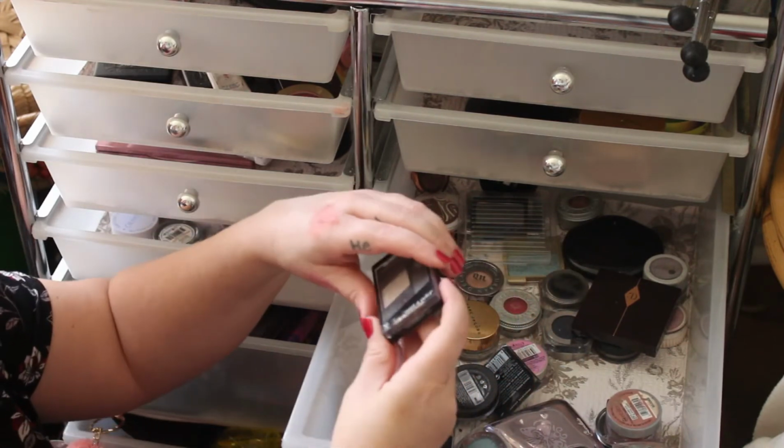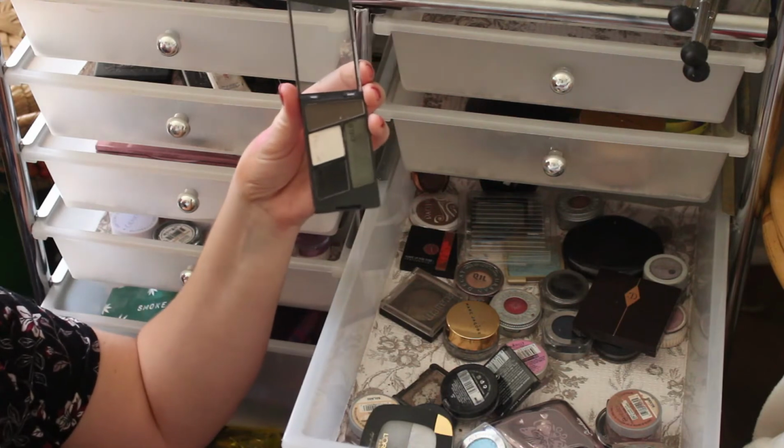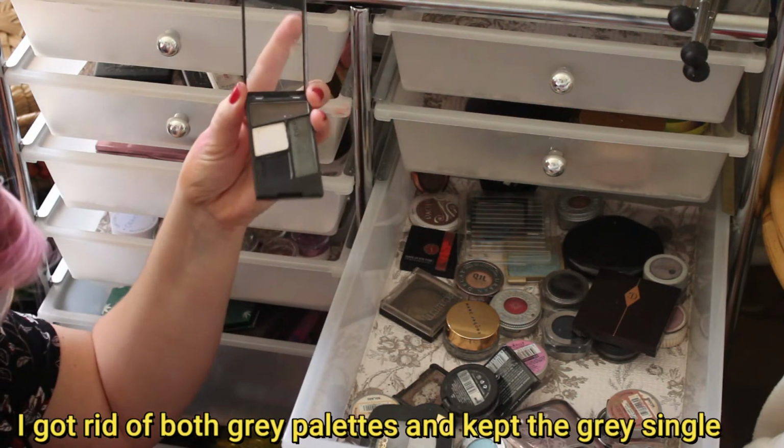This is the Wet n Wild. It's the newer formula. It's a gray. I might keep that. That's gonna go in a maybe. We'll go through that at the end.